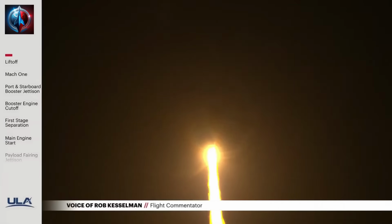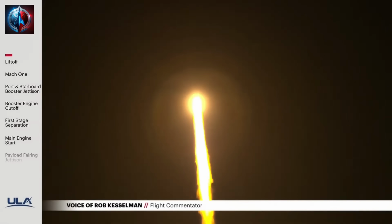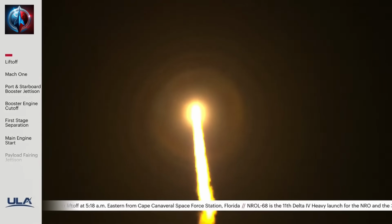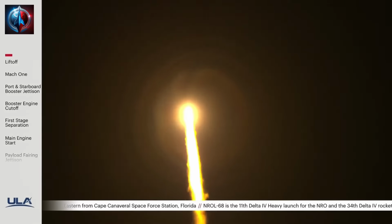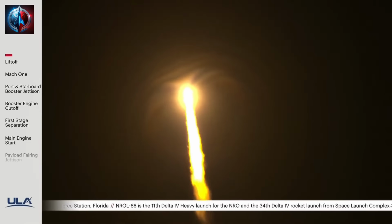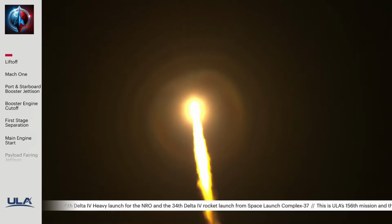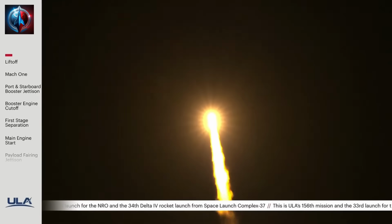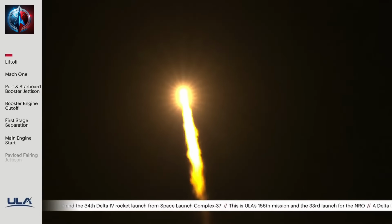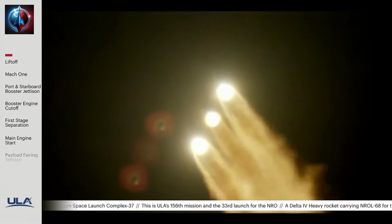Rob Kessler providing launch vehicle ascent data. Core booster has now reached the desired partial thrust level. Vehicle performance continues to look good. We are now 5 miles in altitude, 5.8 miles downrange distance.